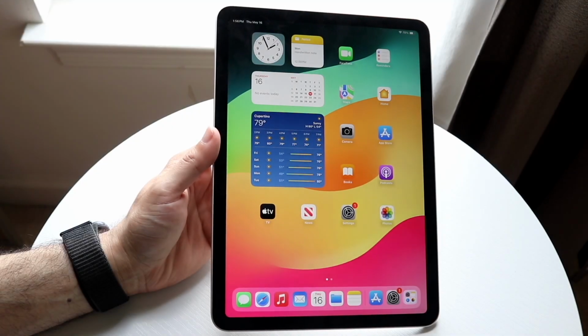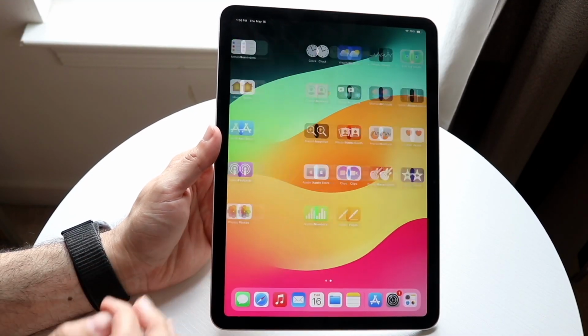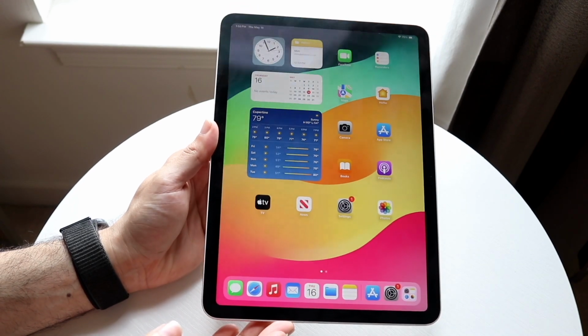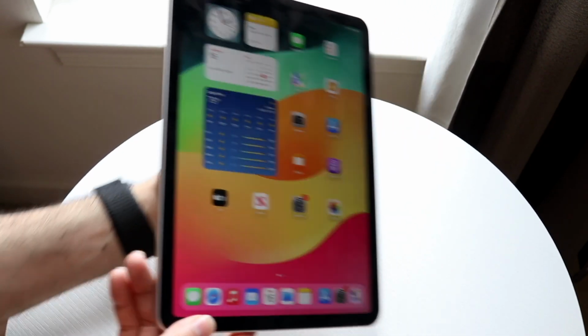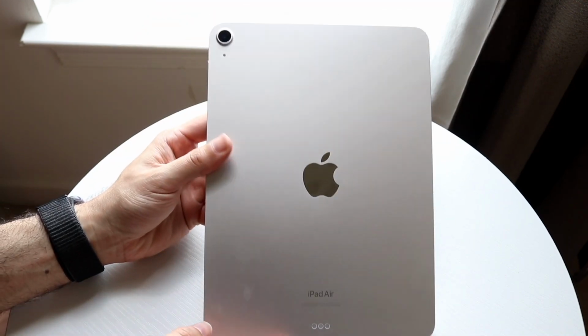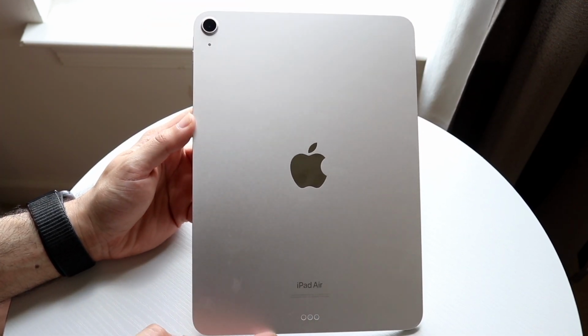Hello everyone, it's time for us to go and take a look at the M2 iPad Air and see how this particular iPad holds up in the later part of 2024. Now, a very big thing to keep in mind here with this type of iPad is that in almost every single way, this iPad is still worth buying.